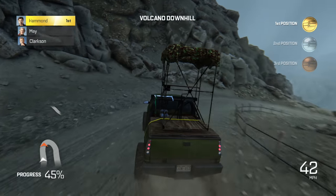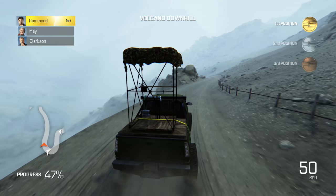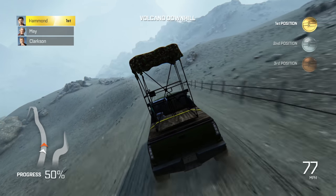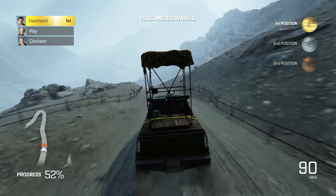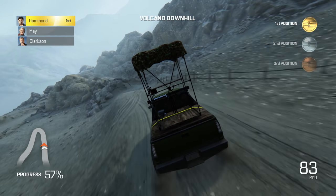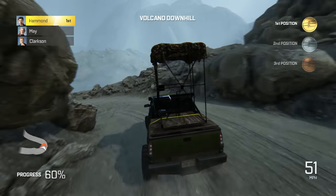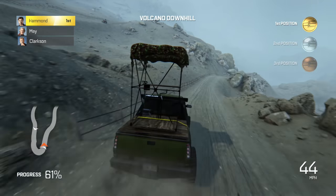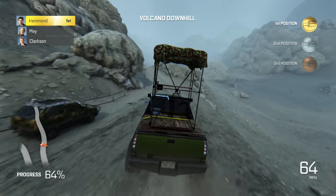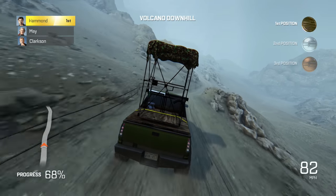Stupid. Behind me. They're getting very, very close. Yeah. So close to the rocks. I don't know who it was. I couldn't see in time. No! No. I'm not having that.